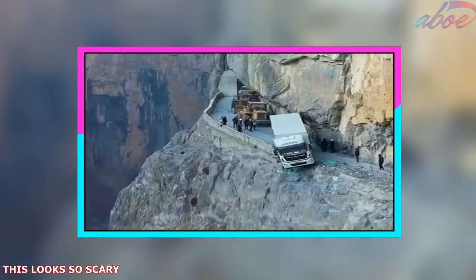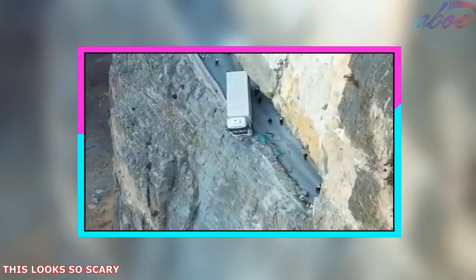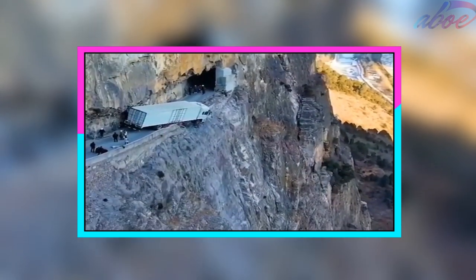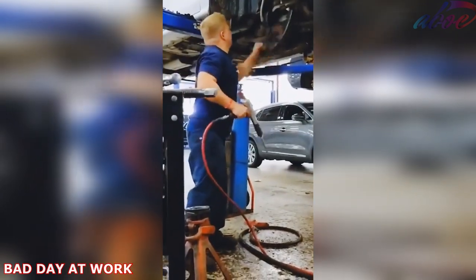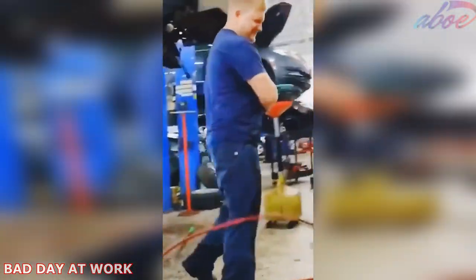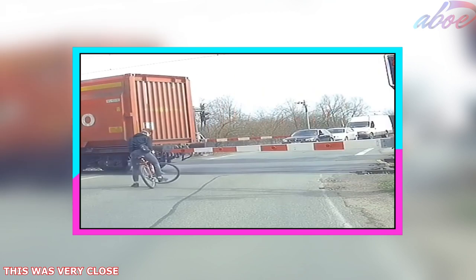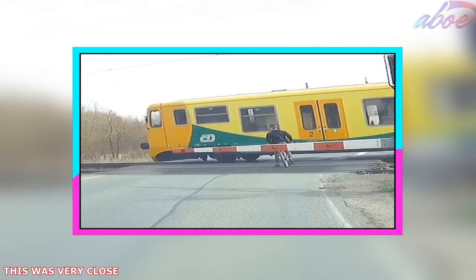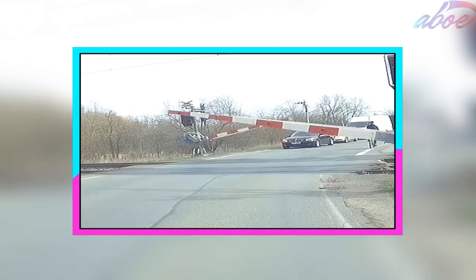This looks so scary. The driver of this truck could have easily been dead by now, but he got really lucky not to fall down. This worker got an unexpected bath. This was very close. This is why when we cross the railway crossing, we should look at both sides.